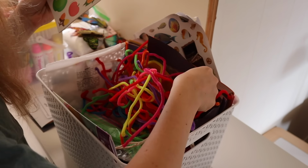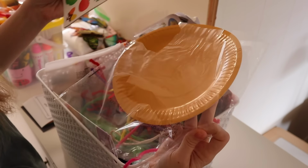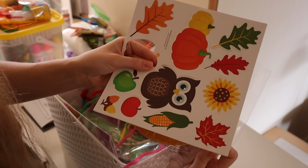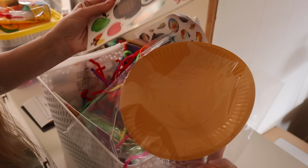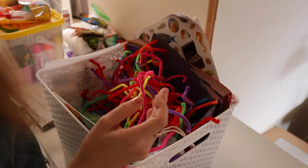I bought this from the dollar store not realizing it was a set of 6. It came with plates and little fall things and you glue them on the plate, but we don't need 6 of them. Madeline didn't really enjoy it that much either, so getting rid of that.